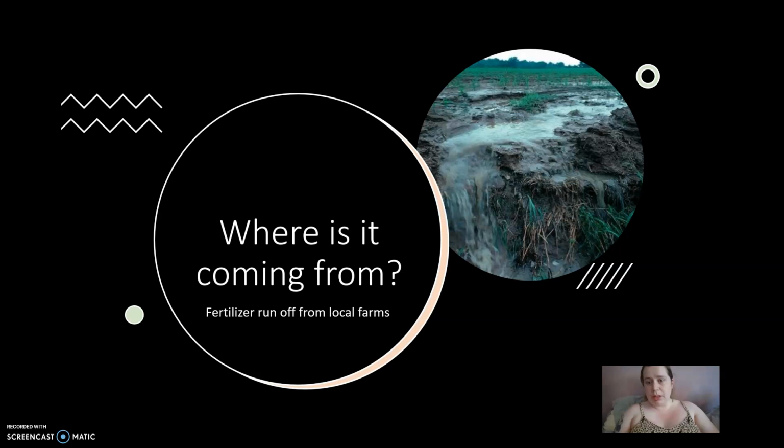So where is it coming from? Most likely the culprit is runoff from all of our local farming. Farmers use fertilizers to fertilize their crops, and many times the plant fertilizers are extremely nitrogen rich. So that nitrogen obviously goes into the soil. Then it rains, and that soil and that water runoff from those fertilized fields is in turn polluting the Susquehanna River by having that excess nitrogen flush into the river.